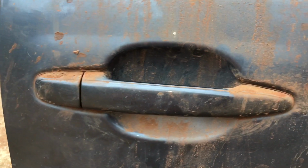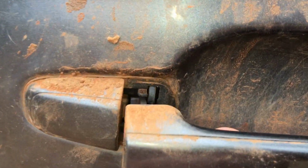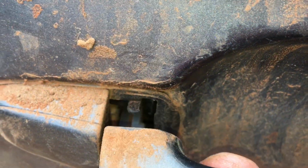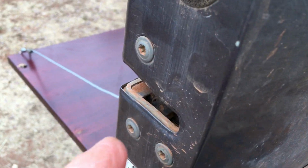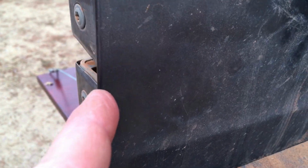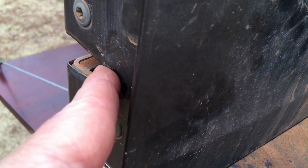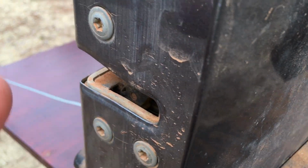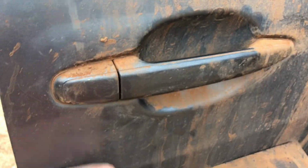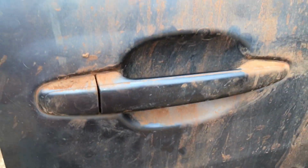One's compressed air. You can pull the handle out, so you get a bit of a gap. See that gap down in there? You may be able to get some compressed air to blow down towards the lock. Or you can go through the gap here when the door's shut. We'll go to another vehicle in a minute. You can just use compressed air and blow in this direction to blow a lot of air and hopefully loosen up that dust. Give the door a bit of a hit around here without putting dents in it, and keep trying that handle.